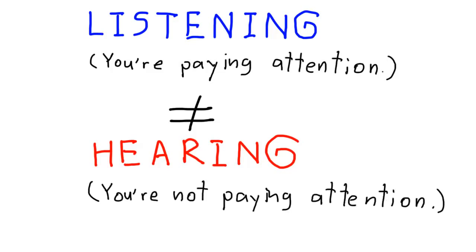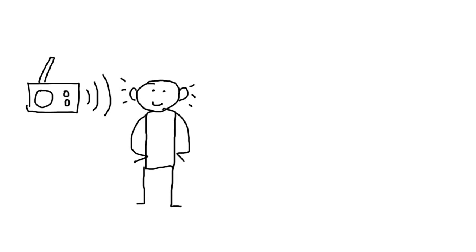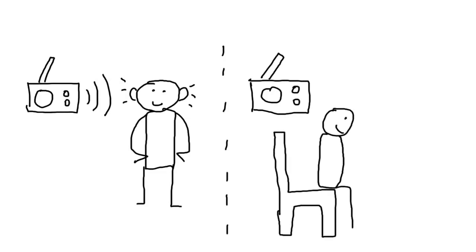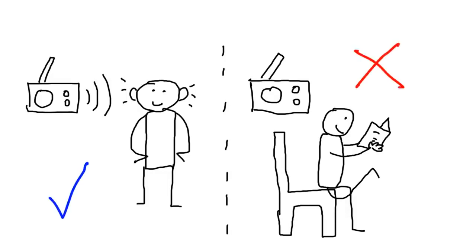So let me give you an example. If you turn on the radio and pay attention to the sound from the radio, then that is listening. But if you turn on the radio and then you do something else, like reading a book, then that's just hearing. You can hear the radio, but you're not paying attention to it. You are not listening. And again, if you want to improve your listening, make sure that you are really listening and not just hearing. You need to make sure that you are paying attention.